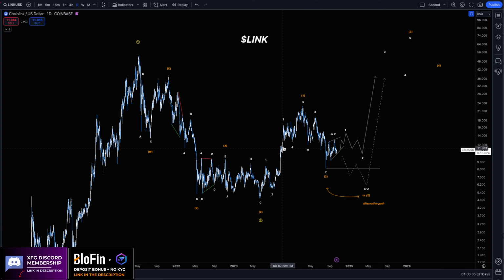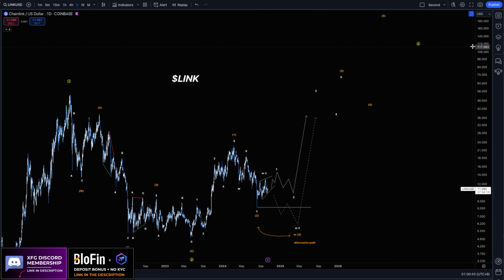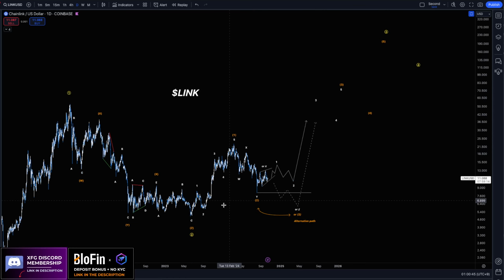And then we had a strong impulse off the lows in a 5-wave fashion on a smaller scale, just like we had on the larger scale. This is leading us into that first intermediate degree wave 1, and that is going to be now working towards another 5-wave structure to the upside for that primary wave 3, as we're looking for that wave 3 to be completed as 5 waves.